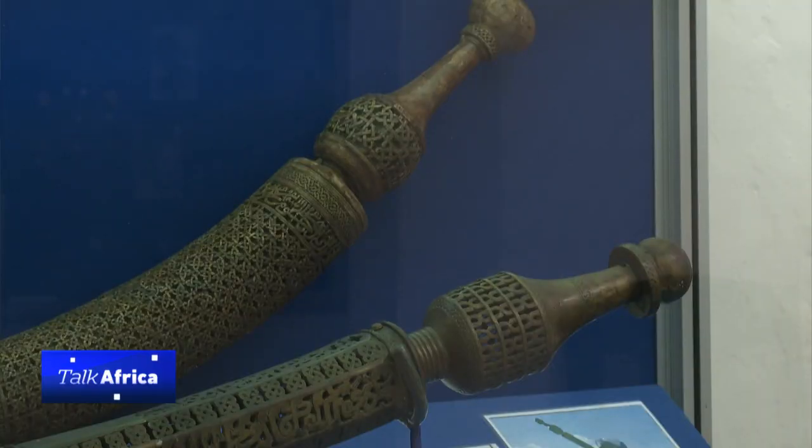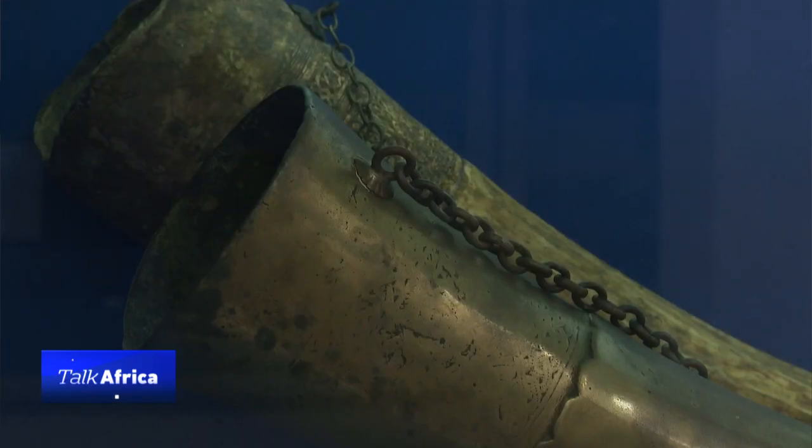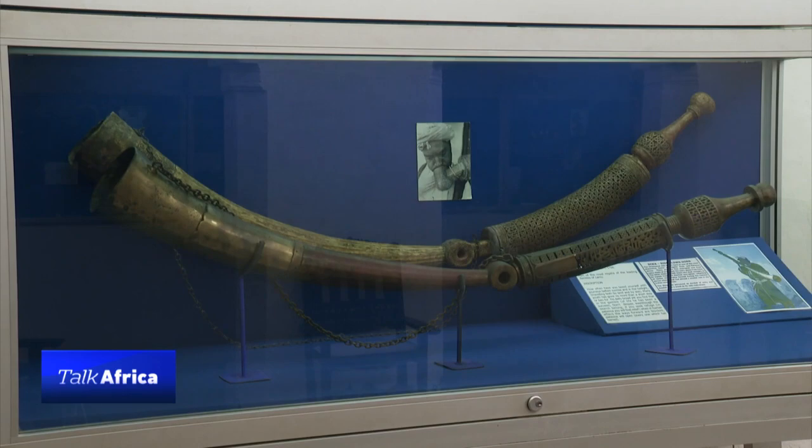Is it still used today? Nowadays we don't have that one. We have a similar thing to that, called mbiu. So that is a continuity of the siwa for our community here in Lamu.